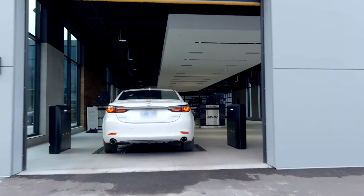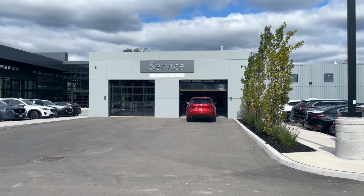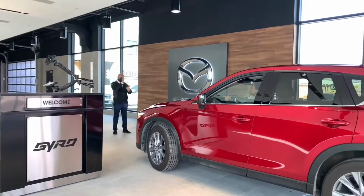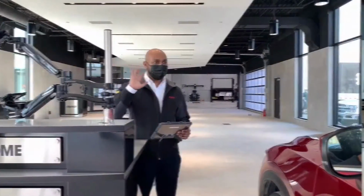You may notice the alignment checking technology as you enter. This scanning system collects a variety of information about your vehicle, which is instantaneously transmitted to your service advisor. You will be greeted by your service advisor, who will guide you through the remainder of your drive-thru experience.